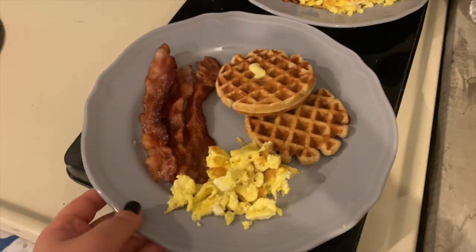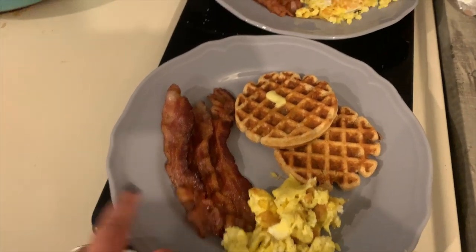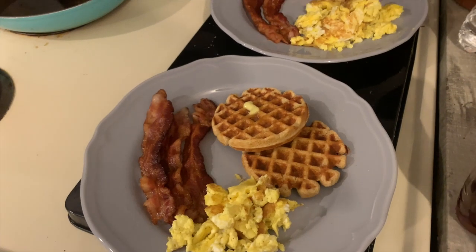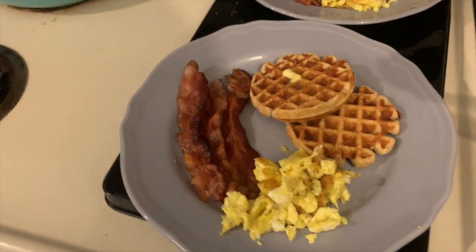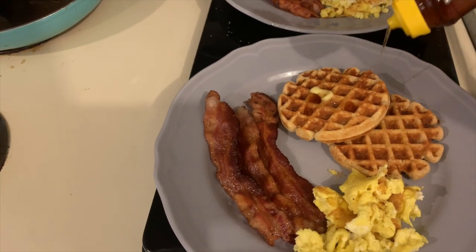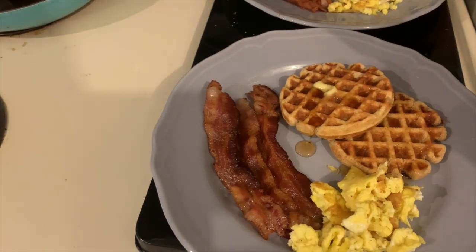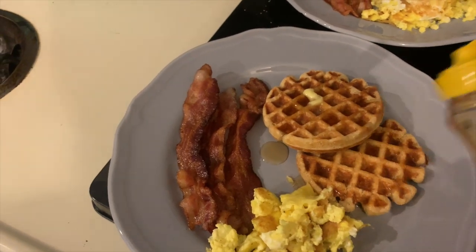That is our brunch for today. So we have the 2 waffles, eggs, bacon, and now you're just going to top it with the sugar-free syrup. Since today's kind of like my first day back officially on keto, I'm being a little bit easier on myself, and I'm not going to measure everything. So I've just been eyeballing it. But that's about how much syrup I like. I don't like to go over that.